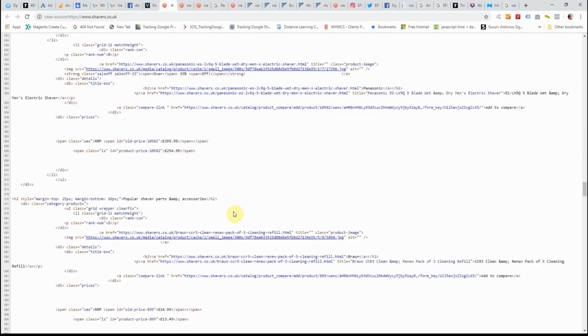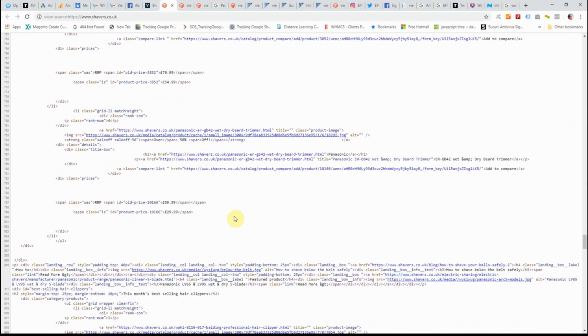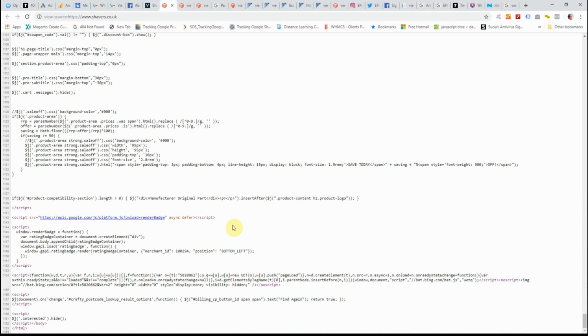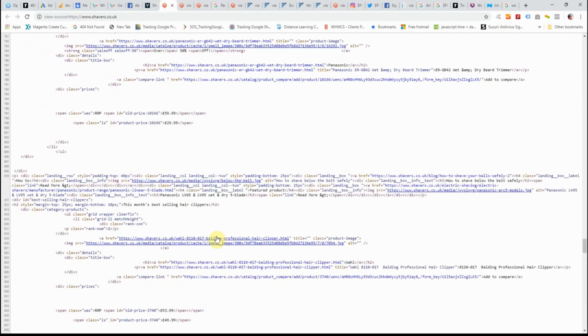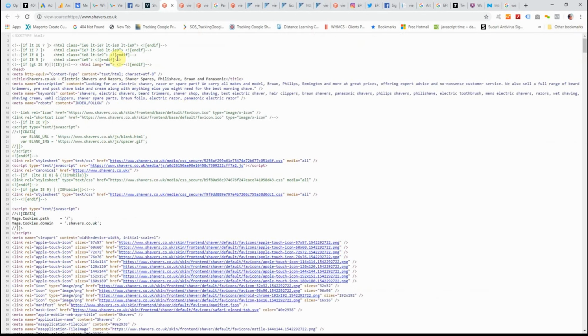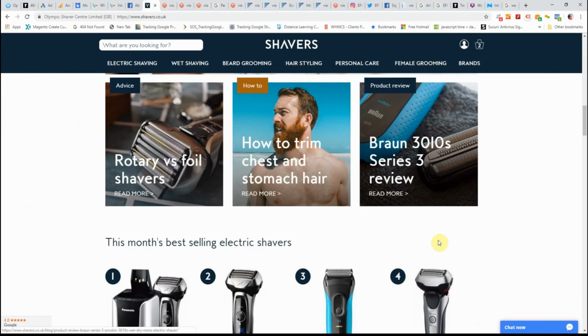Very light on content. Most of this code is just pictorial. So it would be pretty hard to get traction on some bigger key phrases. They're using a plugin called Crafty Postcode Lookup, which automatically fills out the postcode when a customer's in the shopping cart, and that makes the journey of the customer a lot easier. Okay, so I'm comfortable with where they're at.